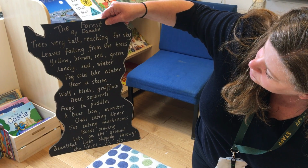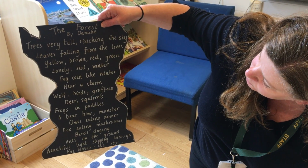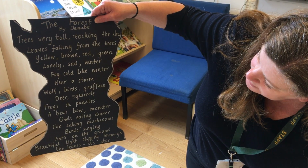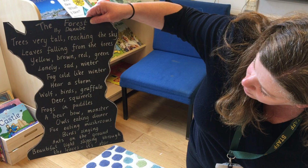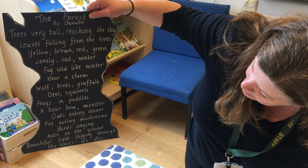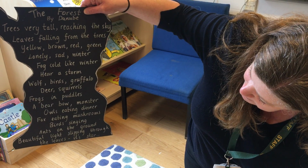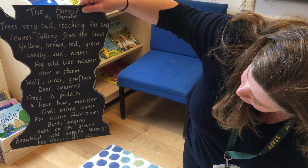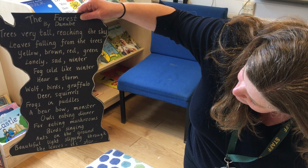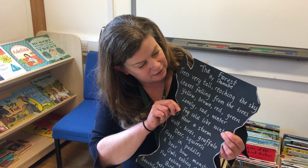Trees very tall, reaching the sky, leaves falling from the trees, yellow, brown, red, green, lonely, sad winter, fog cold like winter, here a storm, wolf, birds, gruffalo, deer, squirrels, frogs in puddles, a bear bow, monster, owls eating dinner, fox eating mushrooms, birds singing, ants on the ground, beautiful light slipping through the leaves. It's star. So that was a whole class poem, and they absolutely love seeing their work together like that.